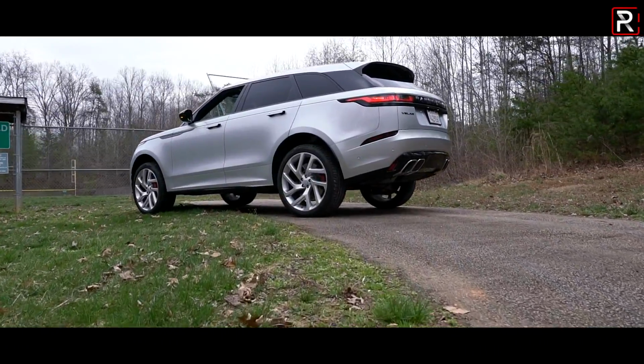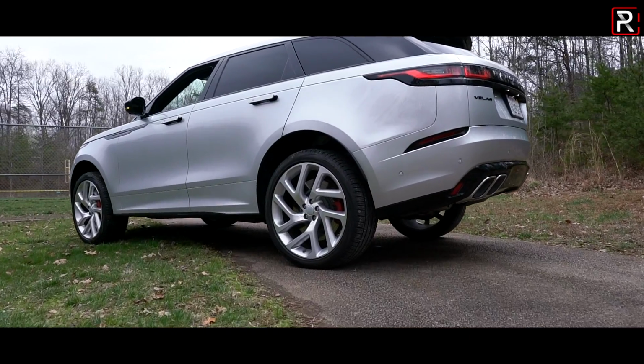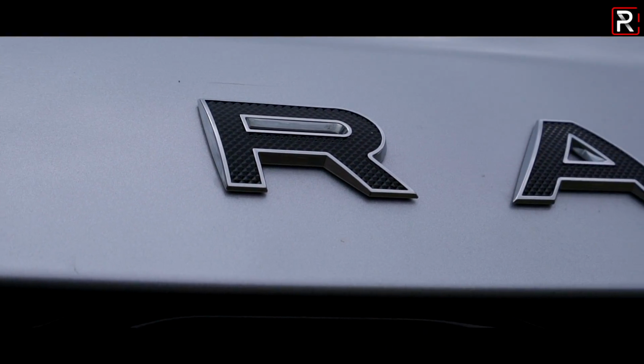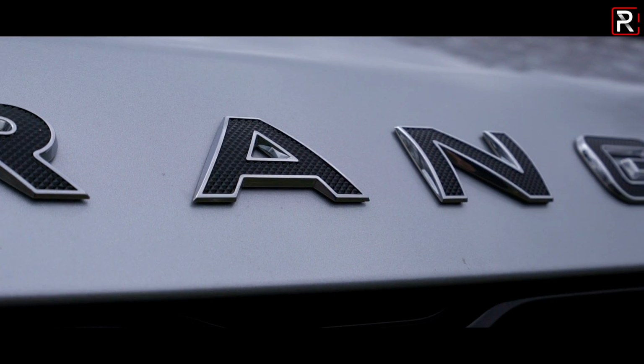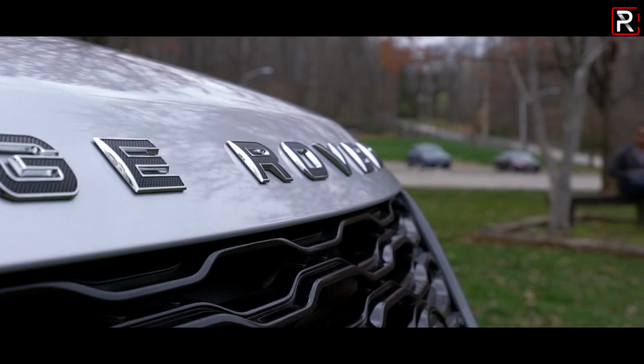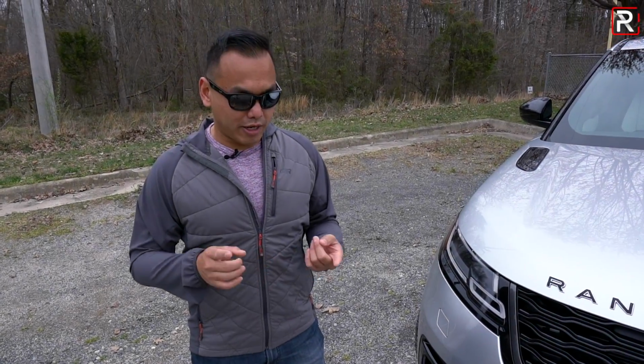Here in America, the Range Rover family is almost like a sub-brand within the Land Rover portfolio. In total, the company offers a choice of 4 different models to choose from, and today I'm standing by the newest edition of the Range Rover family. Meet the 2020 Land Rover Range Rover, hold on, wait a second.